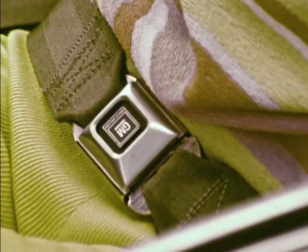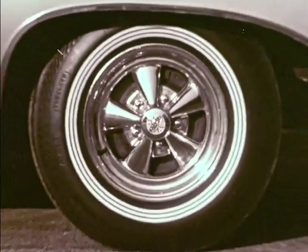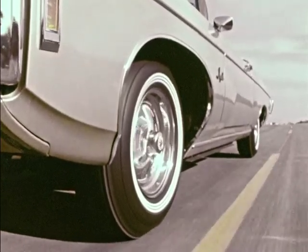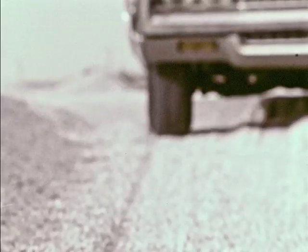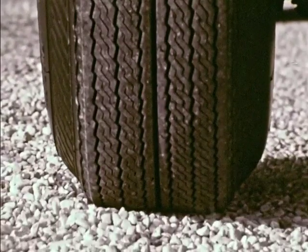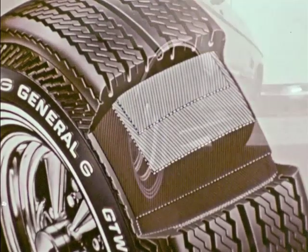A safety belt on wheels. The belted GTW. The longest mileage, high-performance highway tire we've ever put on wheels. The belted GTW is a great new tire stacked with extra features. Built to take punishment and dish out extra thousands of trouble-free miles. Famous, deep, dual-action tread design for quick, safe stop-and-go traction. A safety twin belt built with fiberglass to help shield against punctures and blowouts.